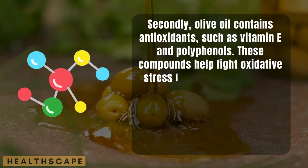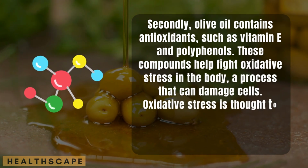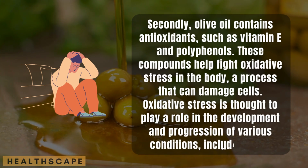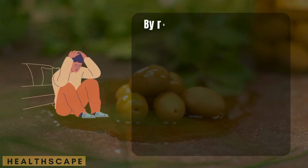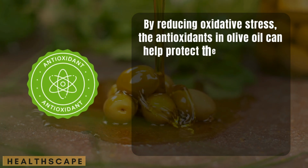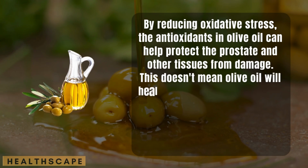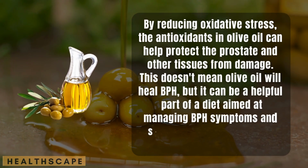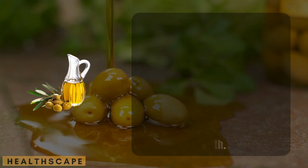These compounds help fight oxidative stress in the body, a process that can damage cells. Oxidative stress is thought to play a role in the development and progression of various conditions, including BPH. By reducing oxidative stress, the antioxidants in olive oil can help protect the prostate and other tissues from damage. This doesn't mean olive oil will heal BPH, but it can be a helpful part of a diet aimed at managing BPH symptoms and supporting overall prostate health.